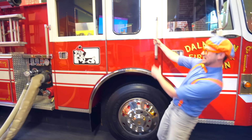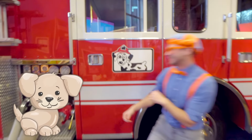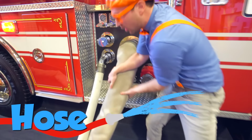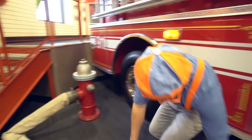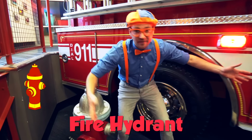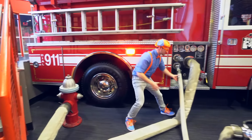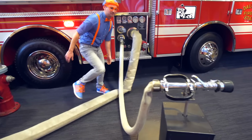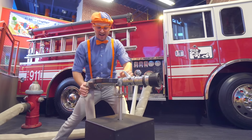Here's the door, here's a handle. Whoa! Hey! Hello! Wow! Look how big these hoses are! This one connects the fire truck all the way to this fire hydrant. Look, could you see the whole thing? Yeah! And that's a really big hose. And then a smaller hose goes from the fire truck to the sprayer! Whoa! Yeah! I love putting out fires!